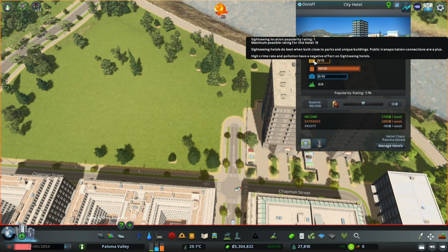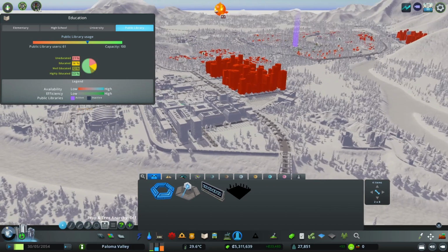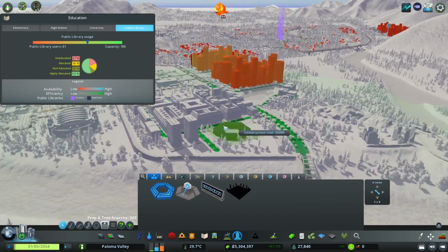Obviously, these hotels need sightseeing locations. The two things that count towards the sightseeing popularity are parks and unique buildings. So I think I might add a unique building down here because the closest one is miles away and I'd really like to give people more reason to come down here. I think I'm going to add in a unique building of some sort.